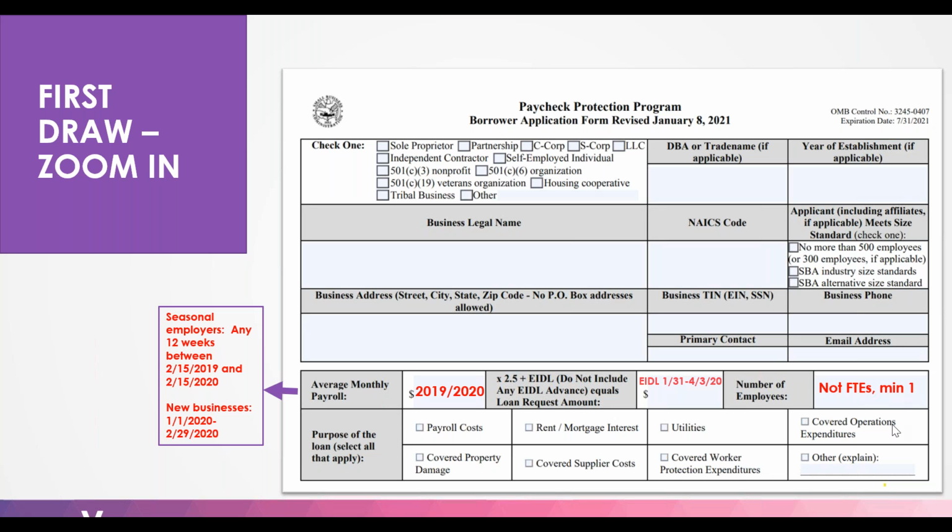What if you're a self-employed individual? The minimum you put here is 1. You can't put 0. You can't leave it blank. You have to have at least 1 employee. So self-employed with no other employees would just put down 1 in this blank. Then they ask you to indicate what the loan is for.